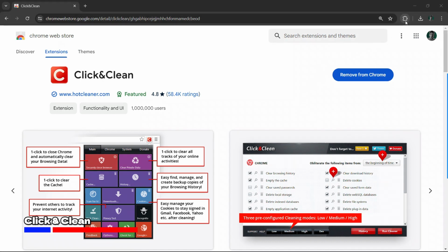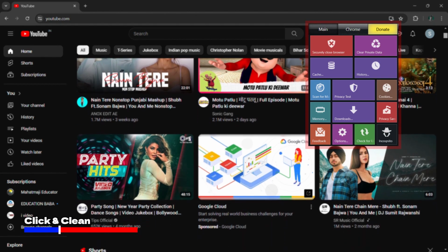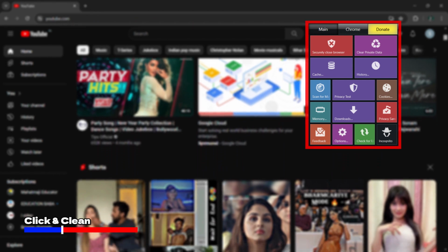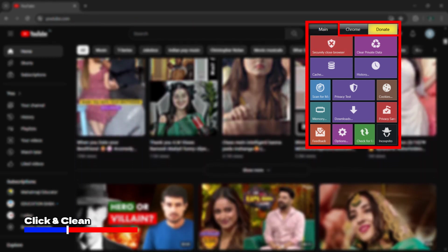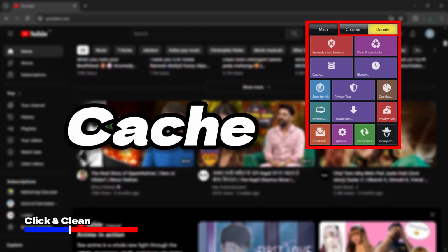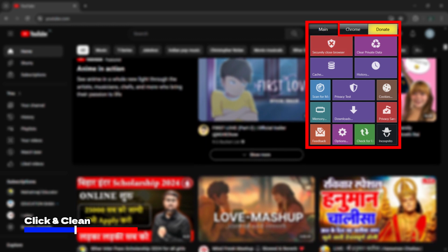Once installed, you'll see the Click&Clean icon in your extensions toolbar. You can pin it for quick access too. As you browse, it'll track your visited pages and other data. The main section has two key areas. First, the Securely Close Browser option lets you fully clear your cache, history, and more when exiting Chrome. Just check off what you want wiped in the settings.